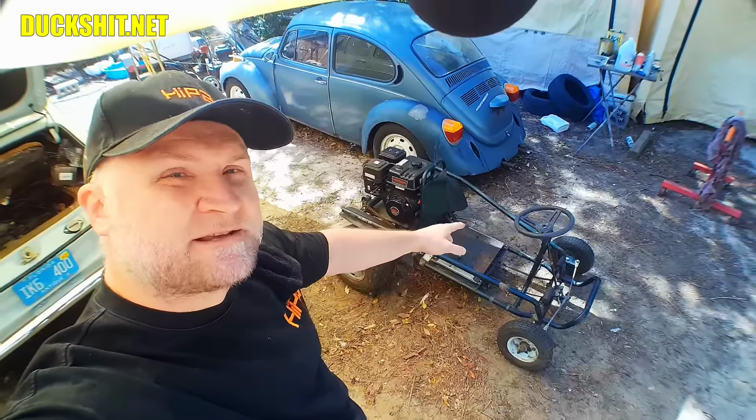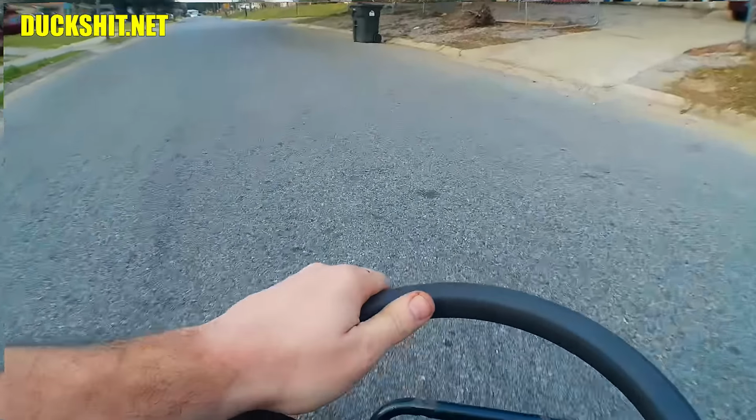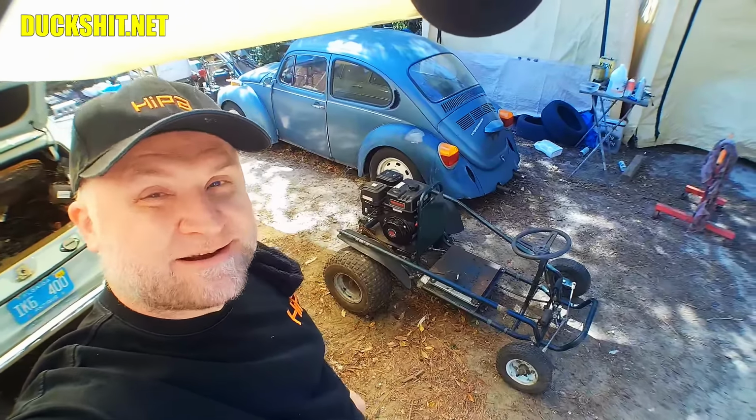Behind me here is the go-kart that busted the wheel off of it last week. You might remember, that was quite a disaster. And I broke the suspension. And I barely made it to the end of my driveway when it finally broke. Anyway, a lot of grinding was necessary to get this thing fixed.